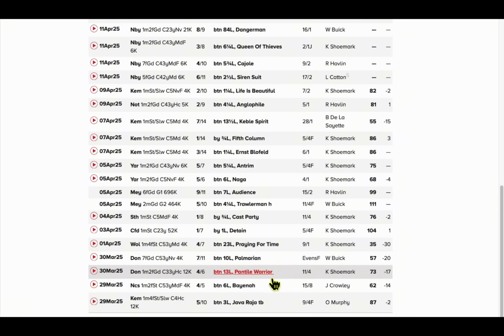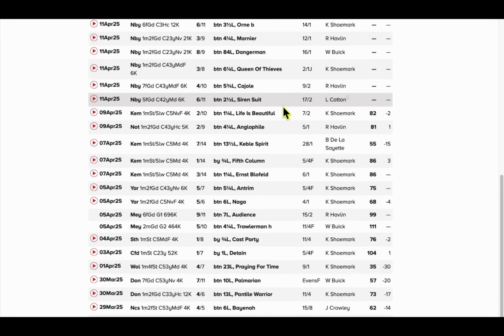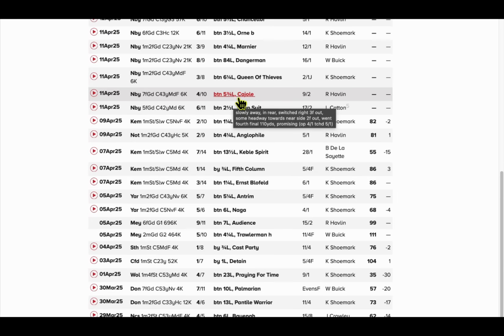Look at this. Doncaster, 11 to 4, even money. 4th of 6, 7th of 11. Yarmouth, 4 to 1, last at 5th of 6, beaten 6 lengths. Yarmouth, 5 to 4 favourite, 5th of 7. Nottingham came second, beaten 4 1/4 lengths at 5 to 1. Newbury, 6th of 11. Newbury again, 4th of 10, 5 3/4 lengths.